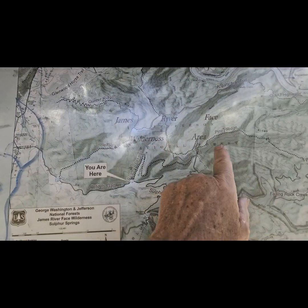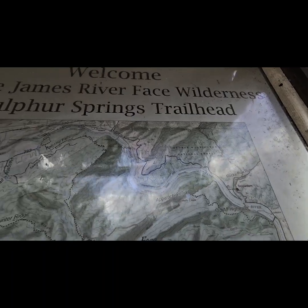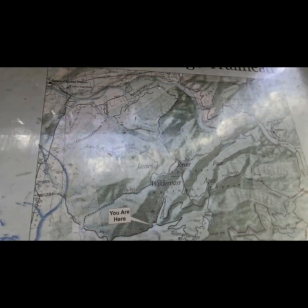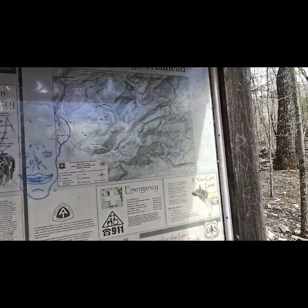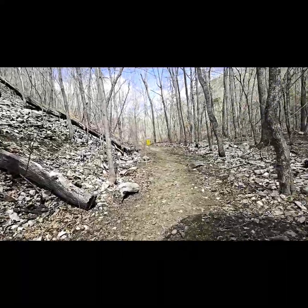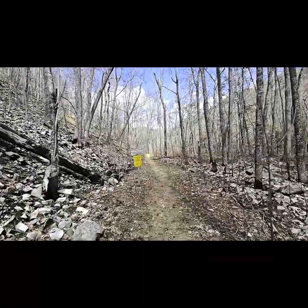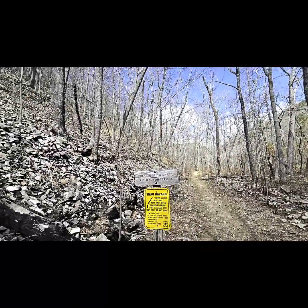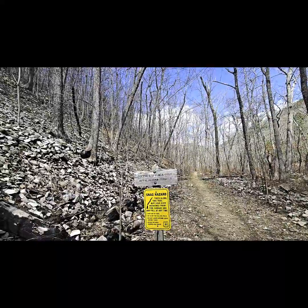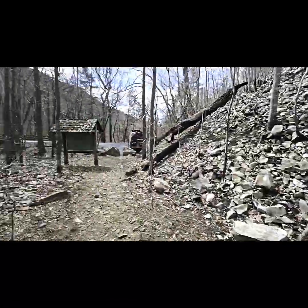So we're in the James River Wilderness area of the George Washington National Forest. Okay, I got my bearings now. And here's a trail here. So the Appalachian Trail is 3 miles from here. So that'll be 3 miles up, 3 miles back. They called this the Sulphur Spring Trail.